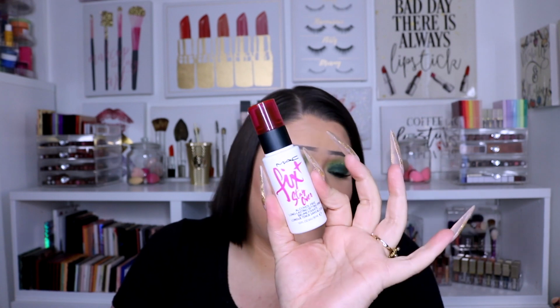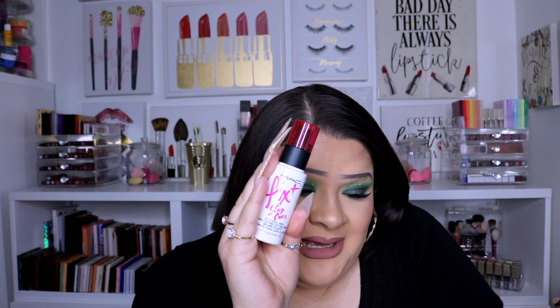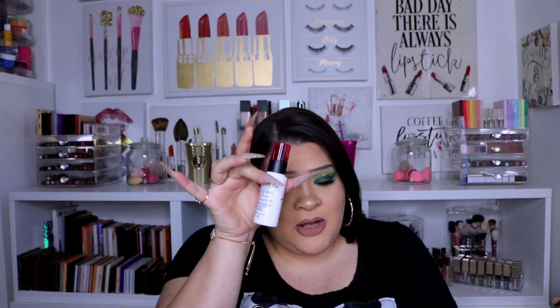MAC Fix Plus Stay Over Alcohol-Free Long-Lasting Setting Spray. Oh my gosh, these names are so long. But I have been loving this. If you need to lock down your makeup, like set it and forget it for the rest of the day, the rest of the night, this. Beautiful. I have another favorite, but I feel like that one, since I kind of started using it last month. Well, January last month. It was a favorite, but this one, I didn't think I was going to like it as much as I did, and I got the small one because it's easier to carry in my purse, and I love that.